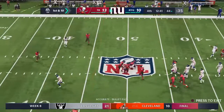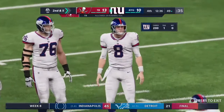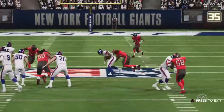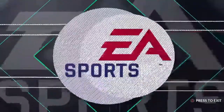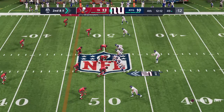From the gun, Jones. And he's got his favorite target yet again. It's complete. To Dion Lewis. It's a gain of 5. One thing I think that's safe to say defensively, the tackling's been really good. And because of that, it's been very, very hard for them to move the ball because you're not getting the benefits of run after catch. They're tackling them almost on the spot. That means you have to run extra plays, harder to move it.